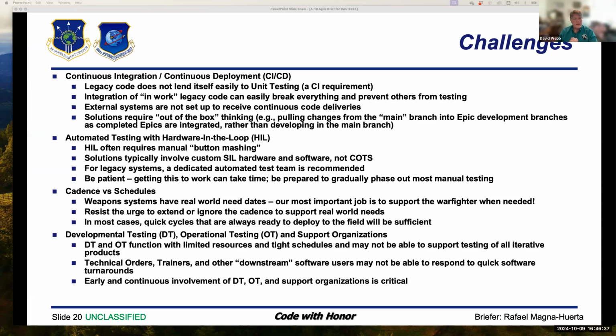And I believe that we have to involve all of our stakeholders, especially those that do developmental testing, operational testing, any type of support to get it out into the field. We have to involve them throughout the entire process. Agile things can change on a dime and they're designed to change on a dime, but if the support organizations don't know that, then they can't provide the help that they need.